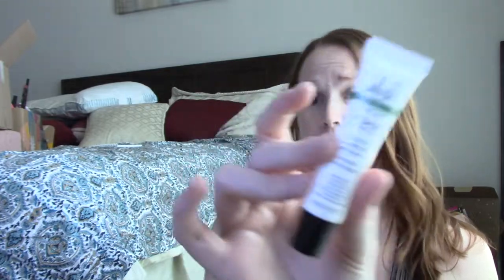A lot of times their scrubs have this horrible aftertaste. This one's not bad. I know everyone's like, you don't eat lip scrub, but we all know when you're scrubbing your lips and then you lick your lips afterwards, you don't want it to have a terrible taste. That's not terrible. And then this is the lip balm. So actually this is not bad. I was a little worried when I saw that, but not terrible.